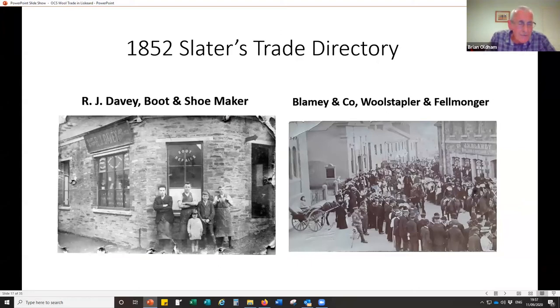The 1852 Slater's Trade Directory shows that the leather industry was buoyant in Liskeard, with 13 boot and shoemakers, 4 leather finishers or sellers, 2 glove makers, and a tannery on Tanyard Hill, which is now Ponbridge Hill.